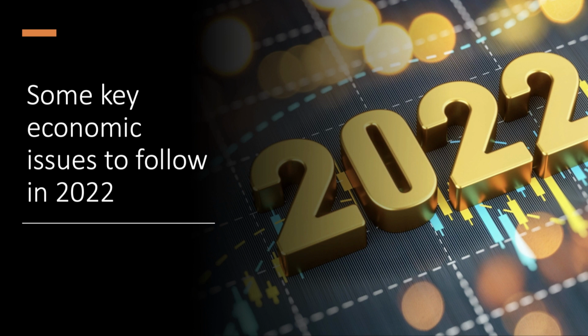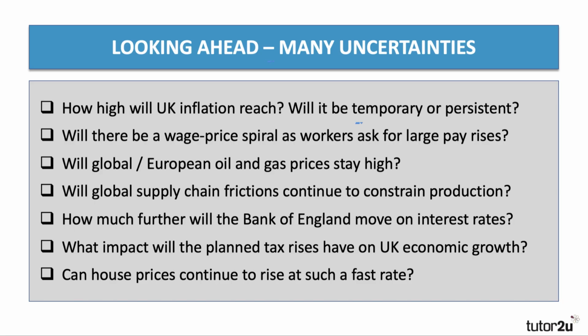Just to round off, we've looked at some of the key issues, key data from 2021. What about some of the issues to have in mind in 2022? Well, one of the uncertainties is how high inflation will reach. The Bank of England thinks it's going to be as high as 7.5% by the spring of 2022. And will that rise in inflation be temporary or will it be persistent? In which case, we're in a different situation.